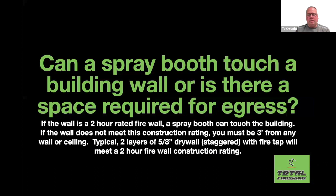If the wall is 2-hour fire rated, a booth can touch the building wall. If the wall does not meet that 2-hour fire rating or construction rating, you must then be 3 feet from the wall or ceiling. So that would apply to a ceiling too. If you have a low ceiling, that ceiling would have to be 2-hour fire rated, or it has to be further than 3 feet away from the top of the booth.